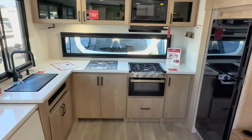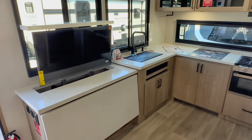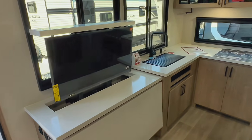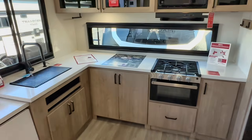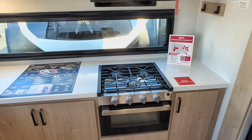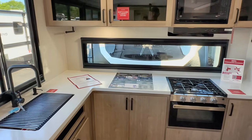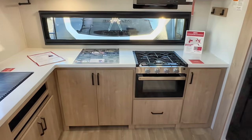All right, here's a wide shot of the very large kitchen. Tons of counter space, especially if you put this back down. I mean, my goodness. Big, big window back here in the back. I love that. There's a lot of good Georgia State Parks campsites that have nice views out the back of the trailer. So I love seeing back windows on these things.